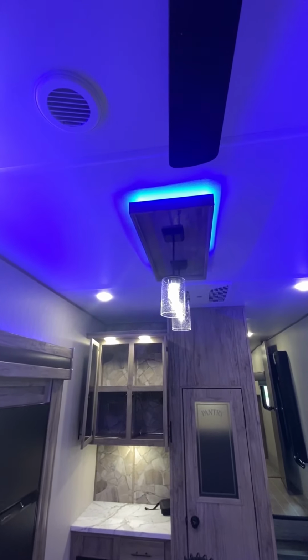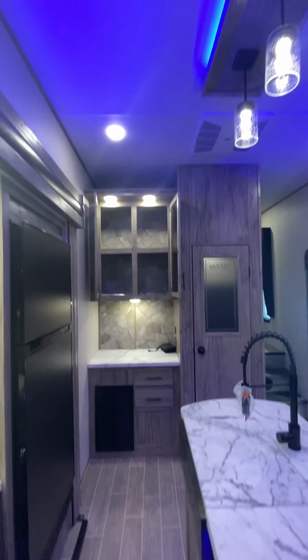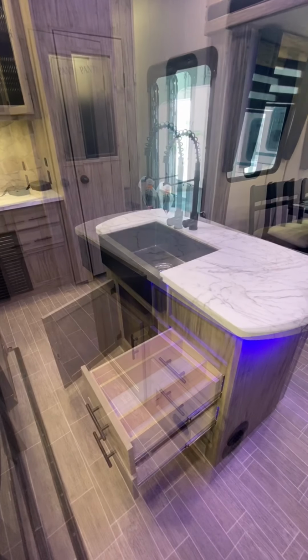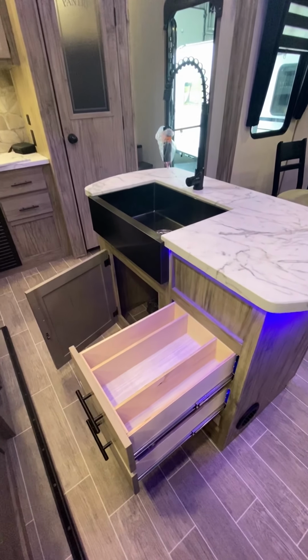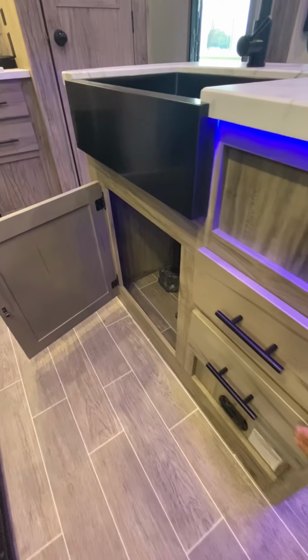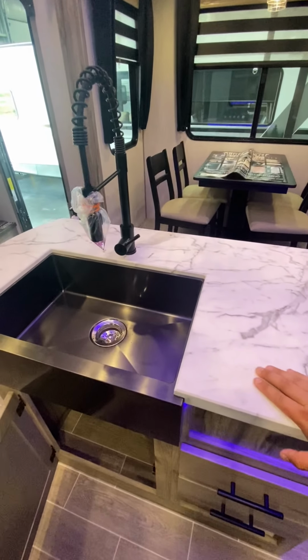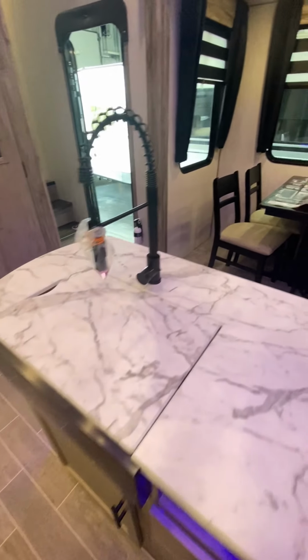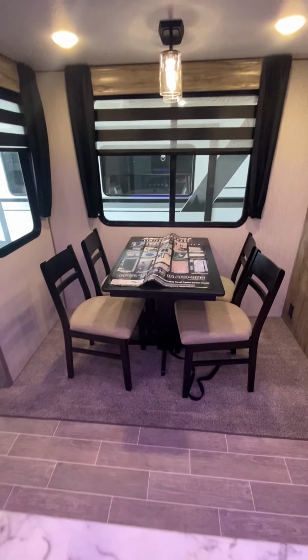Look at that accent lighting. This thing is beautiful. They just add in some extra touch. I don't know how in the world they're selling this thing for under 36,000, but I'm glad they are because it is making me a ton of money and a lot of happy campers out there. Extra storage everywhere. Once again, they snuck it under the island. Stainless steel sink. Just doesn't get any better. It looks really nice. The black is a great touch.